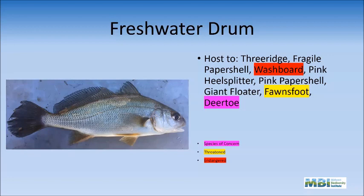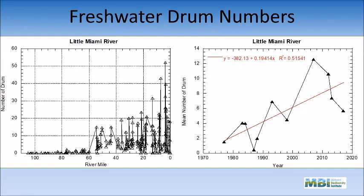Freshwater drum seems to be a pretty big mover of mussels through watersheds. So the freshwater drum is a host to quite a few species that we know of, could be more. And a species of concern, a threatened species, and washboard, which is a state endangered species. So these are all state listed. Those three are state listed, either threatened, a species of concern, or endangered.